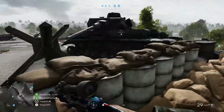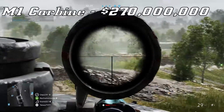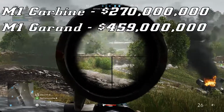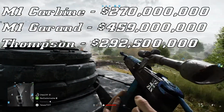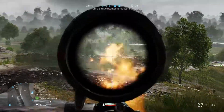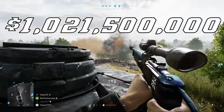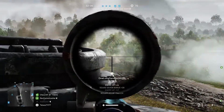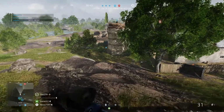So if we do the math, the 6 million M1 carbines cost around $270 million. The M1 Garands cost around $459 million. And the Thompsons cost around $292.5 million. That's a total of $1,021,500,000 just on guns. That's not including anything else for the war effort. No ammunition, no food, no fuel, nothing.